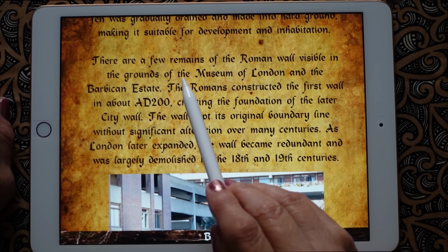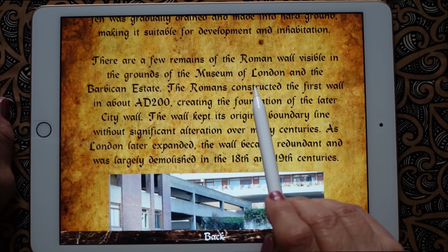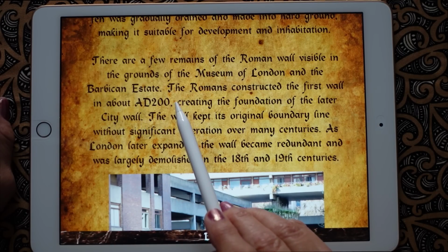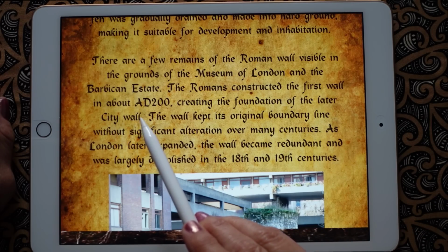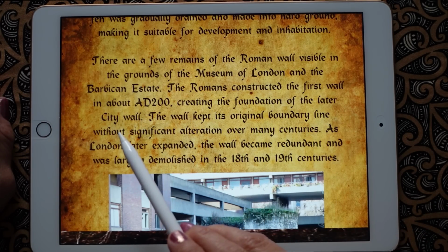There are a few remains of the Roman wall visible in the grounds of the Museum of London and the Barbican Estate. The Romans constructed the first wall in about AD 200, creating the foundation of the later city wall.